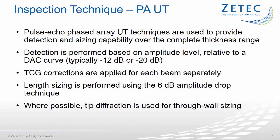Pulse echo phase array UT is the primary inspection technique and is used to provide detection and sizing capability over the complete thickness range. Detection and reporting of indications will be based on amplitude level relative to a DAC curve. The detection level can be at -12 or -20 dB compared to the reference, depending on the sensitivity of the probes and the applicable code.